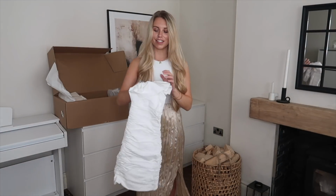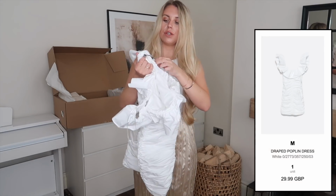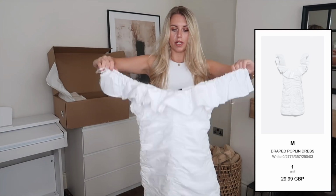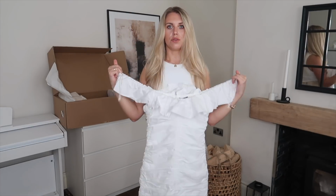Let's try a dress on next. This was $29.99. I think it's fairly new in. I got it in a medium and it's this draped poplin style dress with the shoulders having the flexibility to either be worn up or down off shoulder. Let's just try it on.